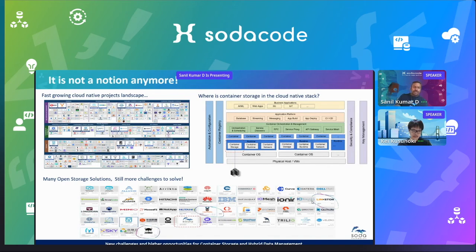Just to scare you, I have put some slides here. On the left-hand side top, you can see the CNCF container landscape. And on the right-hand side, you see the stack. I just put that stack to position where the container storage fits in the overall container cloud native stack. And below, you can see some of the open source storage projects in the container landscape on the top left. So it's growing. The storage space was more driven by the top enterprise storage vendors, but it is coming out with a lot of open software solutions in storage, but still there are a lot of challenges to solve. That's why, right?